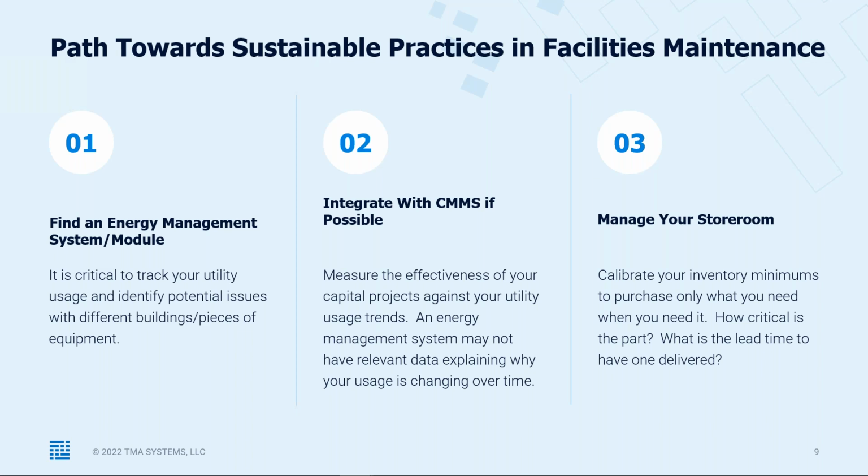And this is extremely valuable to have. Leadership at all organizations are wanting to see that type of information. Because in a lot of cases, we can get justification for funding to reduce energy usage for multiple reasons. It's good for the environment and it's good for our budget. So it's a win-win. So if you don't have one, this is certainly something to take a look at. Try to find, whether it's a standalone product or something within a CMMS EAM.